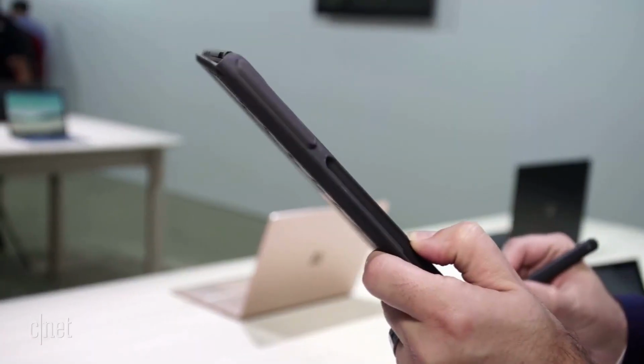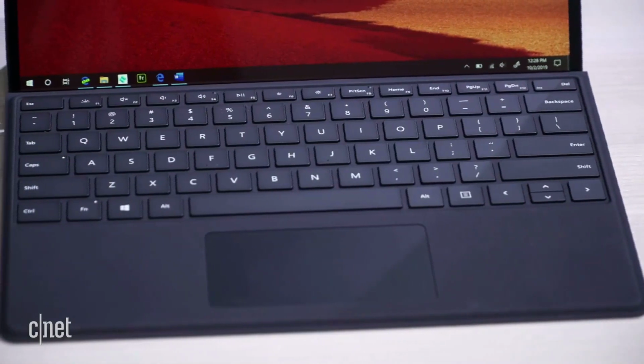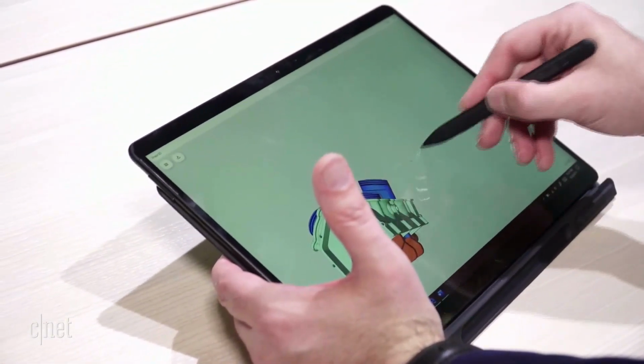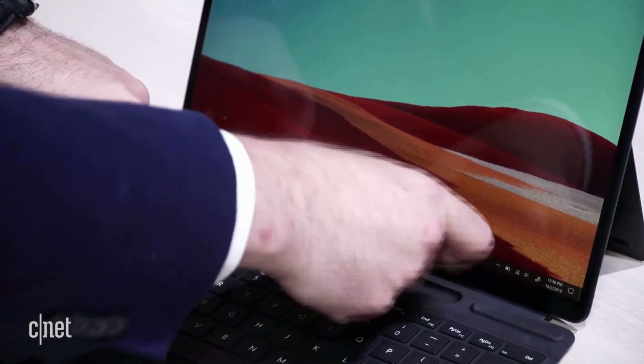The Surface Pro X by itself is $1,000, but you need $139 for the keyboard and $144 for that redesigned pen. Alfred, what do you think? Why do they keep doing this? This doesn't make any sense, to charge that much for that keyboard. It makes perfect sense if you're Microsoft and you want money.